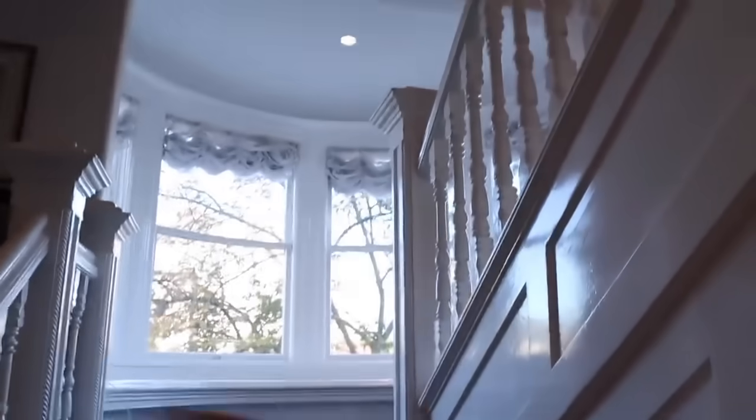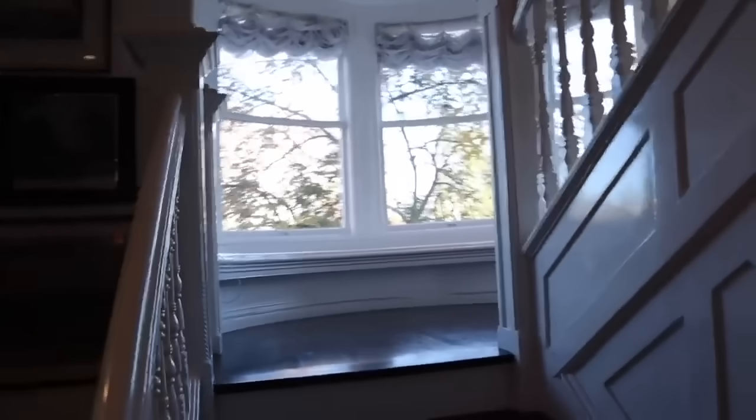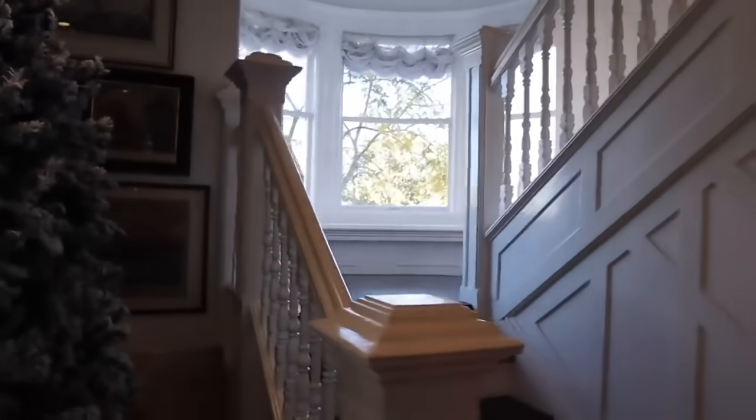And then I've got 1 more tree going here, but it arrives today. So hopefully when that gets here, we can finish the entryway. Okay guys, let's get decorating.